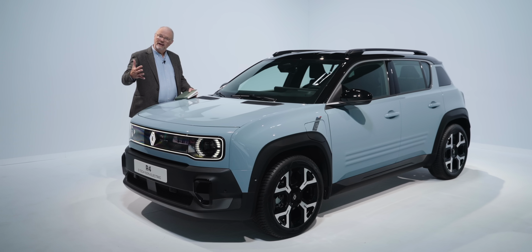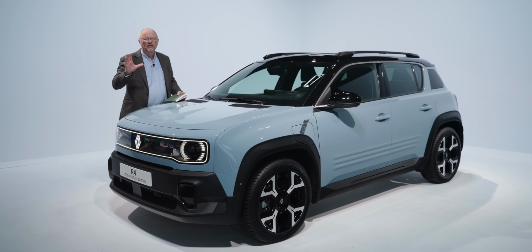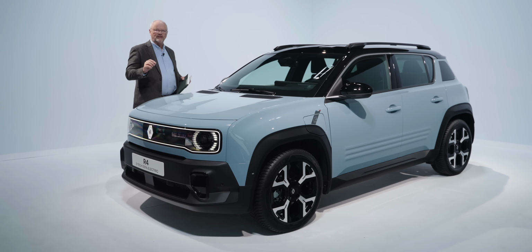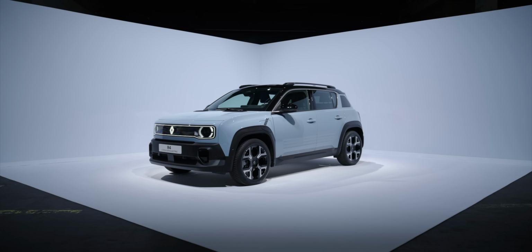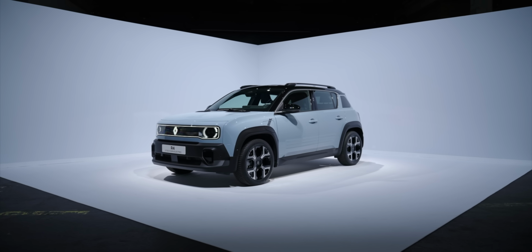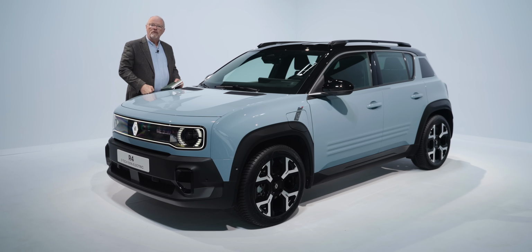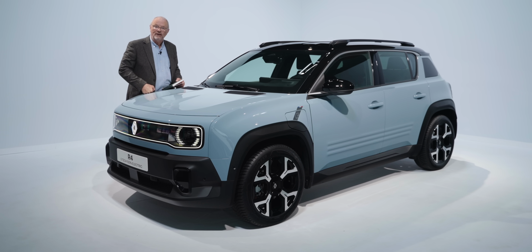As you can see, a little bit smaller, a little bit lighter, a lot bigger than the original Renault 4, which I'll mention in a moment. But some really interesting features and just a proper, compact, useful car. I'm really excited about it. So that there is the new Renault 4 E-Tech, and this is the Fully Charged Show.